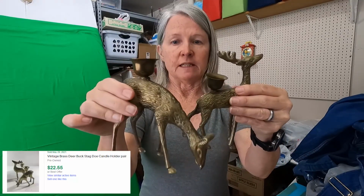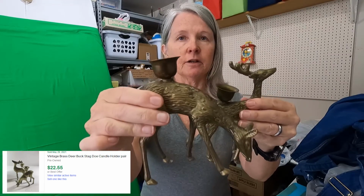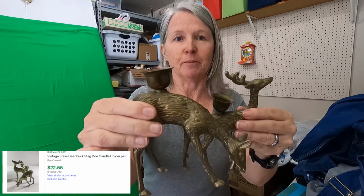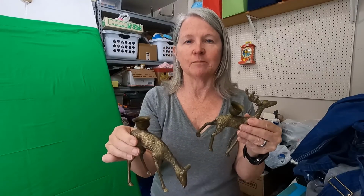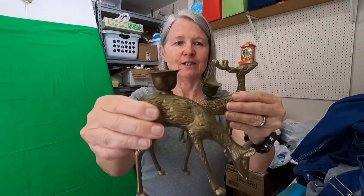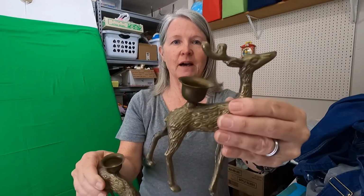I've picked up a lot of these recently. These deer and buck. I mean, doe and buck. I still messed it up. This is take 2 because our GoPro just glitched and deleted the first attempt at this. Doe, buck. Here, a little cat. They seem to do really well. They have a following, I guess.